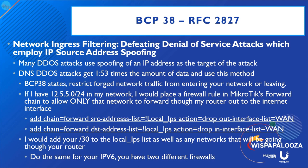What we want to do with BCP38 is add two firewall rules, and these are going to be in our forward chain. The first is: allow forward chain if the source address list is not our local IPs list. This local IPs list is any of your public IPs that this network is responsible for. If it's not from the local IPs and it's going out our WAN interface, this is our egress filtering, and we're going to drop that. So we don't want to forward packets from IPs that we don't know. Again, this is BCP38. It allows you to block egress of packets that shouldn't be going out on the public internet.